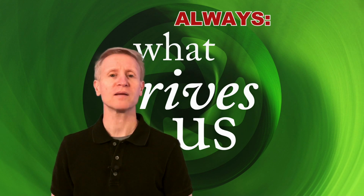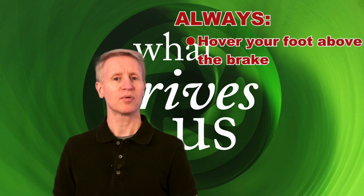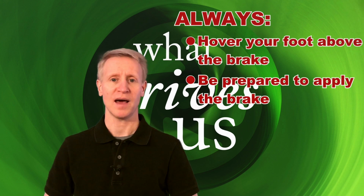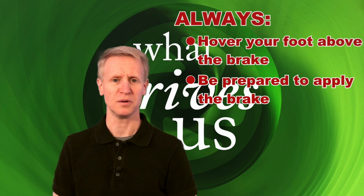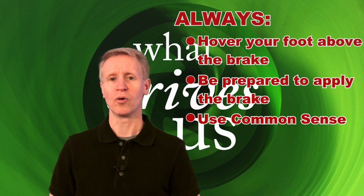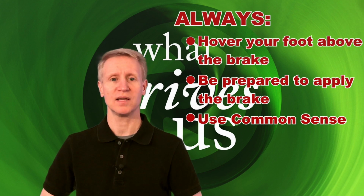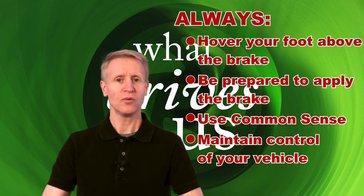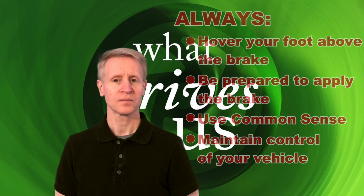I really do recommend that you try this, practice this, but make sure you're doing it when there's no traffic around. The last thing you want, of course, is to lose control of your car or panic or anything that puts anyone else's vehicle in any danger whatsoever. Always maintain control of your car.